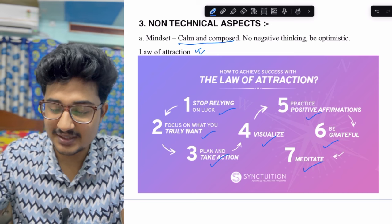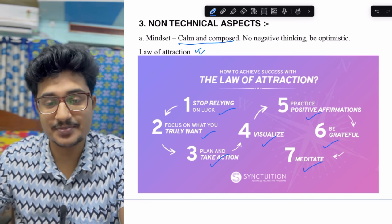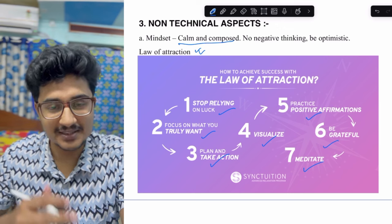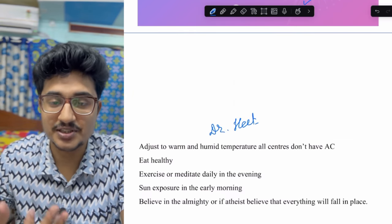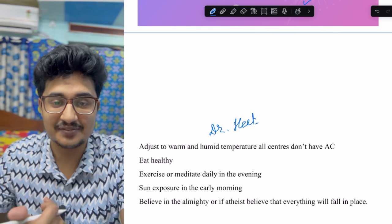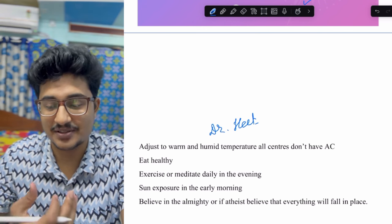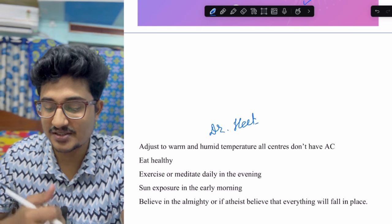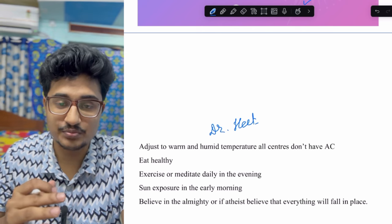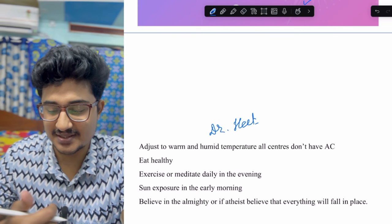Now adjust to warm and human temperature, all centers don't have AC. Dr. Heath also mentioned that his center also didn't have AC. Even my NEET PG center didn't have AC. But that time the temperature was not that much high and the fan sound had a masking effect. So I didn't hear much of noises due to the masking effect. So for me it was an advantage. So adjust to the warm and humid temperature. Don't rely much on AC because your center may not have AC.